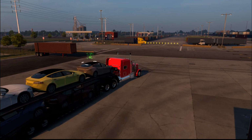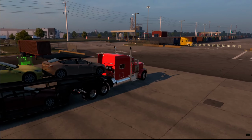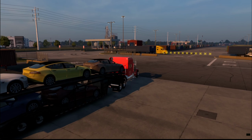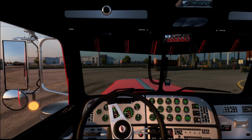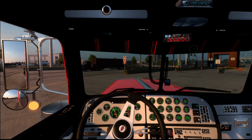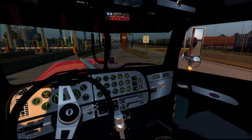Again, this is my first time hauling cars. Now, once we get out on the road here, out of the security checkpoint, I'm going to explain why we're hauling cars, what the importance is in my life. Trying not to break any speed limits here, of course. Looks like it's only 10 miles an hour. Another truck rolling in, that's cool.